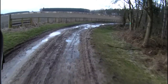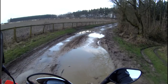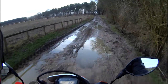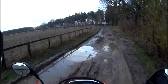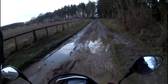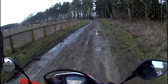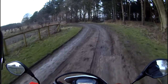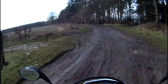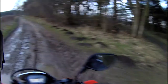It's quite bad along here. Weird. Yeah, they'll actually have the cheek to blame the off-road bikes or something for churning it up. This is tractor damage. Not to say they shouldn't do it. I tell you what really messes it up, if they're doing any timber extracting, that might be what they'll be doing.